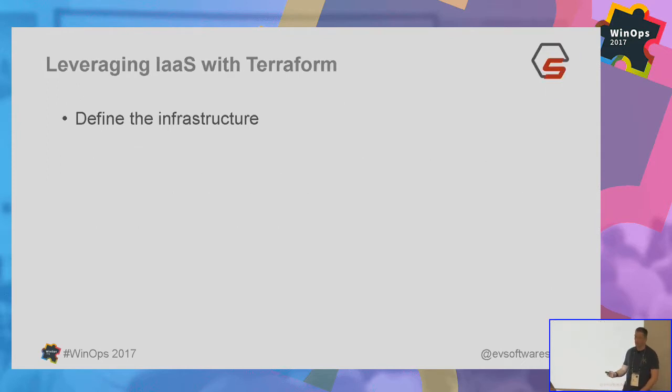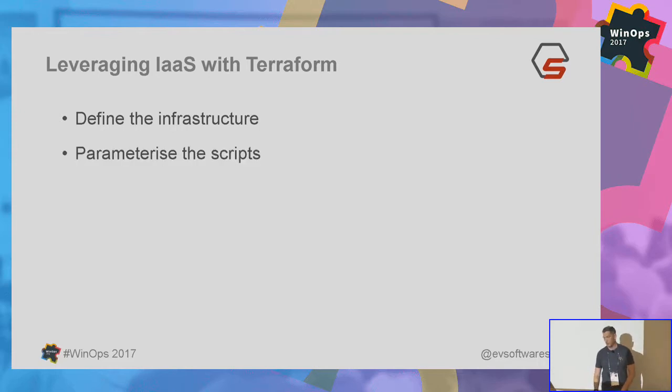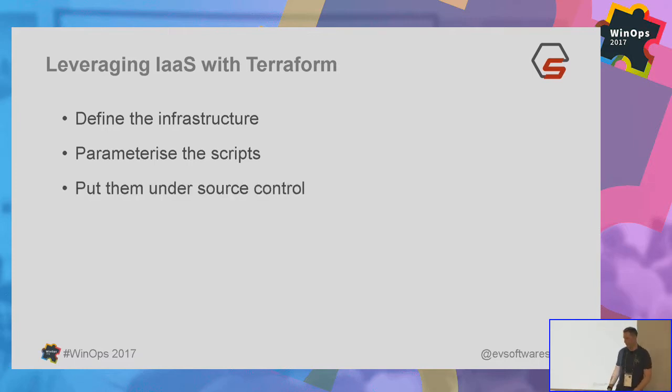So, leveraging infrastructure as a service with Terraform, we define the infrastructure. We parameterize the scripts, if that's a word. The idea being that we could say we want a number of instances, but for different projects, we want 2 instances on this project and 1 instance on this project. So the idea was we wanted to be able to bootstrap this script. Think of it as a batch script, passing in the parameters. That was our goal. We obviously put them under source control.